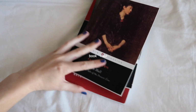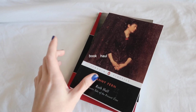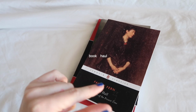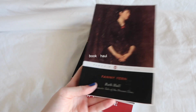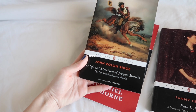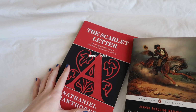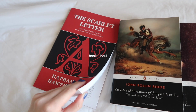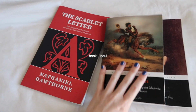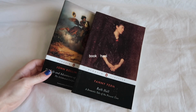Book haul of the books I have to read for my class. We're studying like a certain period of literature, 1850 to 55, I believe. So we have Fanny Fern by Ruth Hall, The Life and Adventures of Joaquin Murrieta, and The Scarlet Letter, which I feel like everyone has read it in high school. At my school, we didn't read this book, so I'm excited because I feel like it's a classic that you just have to read. I honestly don't know much about these books, so if you've read them, let me know your thoughts.